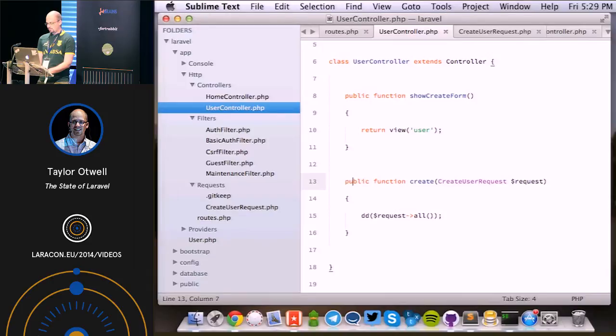One, it's really cool to be able to inject things into these controllers, so even if it's not a form request, you can just inject the regular request if you want, or a repository, however you want to do things. It's just really nice to be able to inject things into those methods sometimes. Okay, so that is form request. I'm going to keep moving here so I can stay on time.